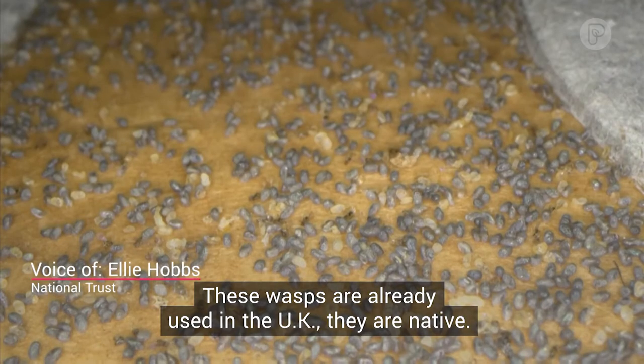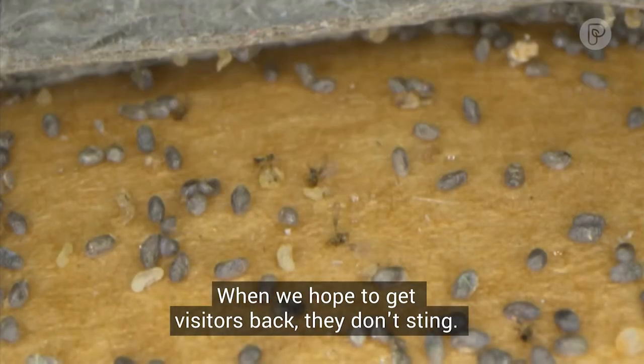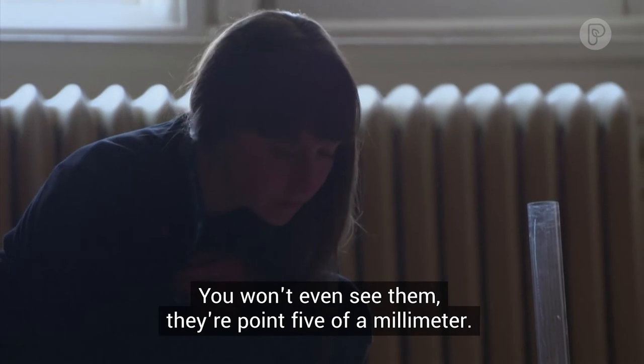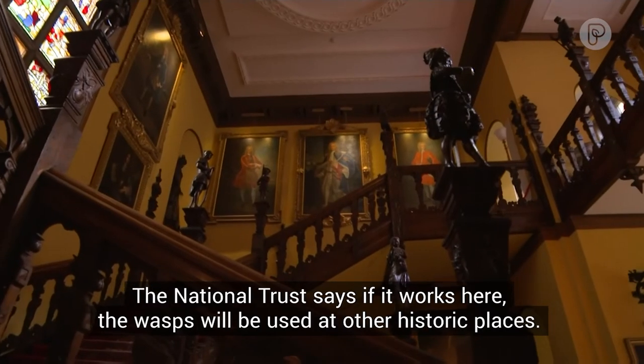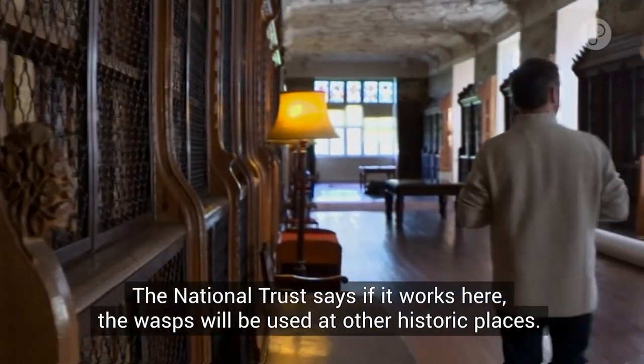These wasps are already used in the UK. They are native. When we hope to get visitors back, they don't sting. You won't even see them. They're 0.5 of a millimeter. The National Trust says if it works here, the wasps will be used at other historic places.